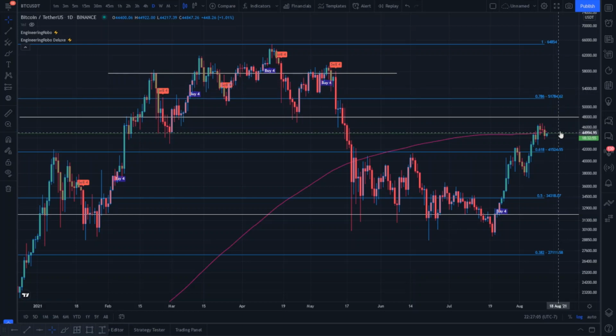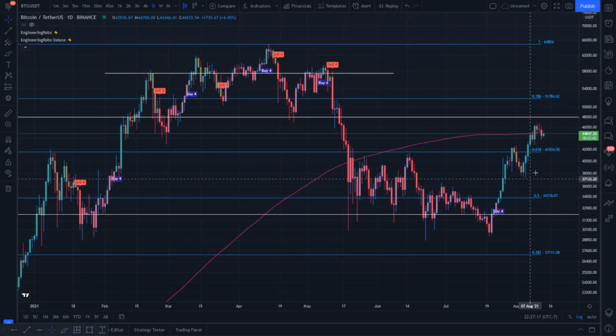But we will just have to see how significant the resistance is along this 200 daily moving average, in my opinion, before we can get more certain on the direction of Bitcoin in the short to mid-term. So definitely lots going on. Overhead resistance present at $48,000 per Bitcoin, in my opinion, is going to be a key level. It's going to give us a hard time, in addition to potential support around $41,500 per Bitcoin, which is going to be a key level to consider if we fail to hold above the 200 daily moving average, which is going to be very key over the next coming days.